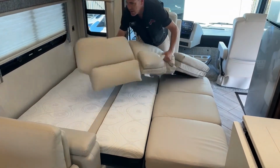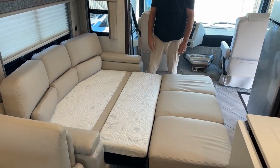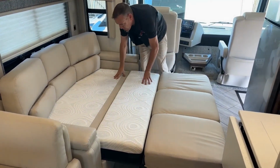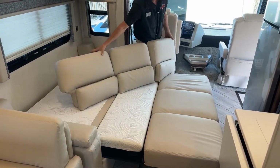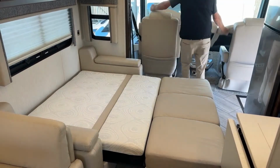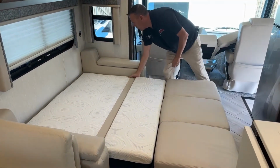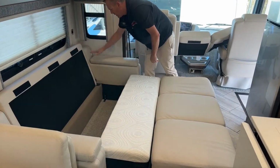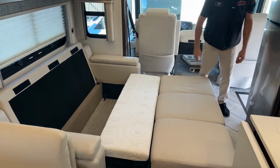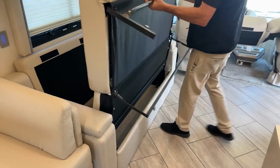You can almost even kick it there and just have kind of a lounge situation. That is memory foam. It's a lot more comfortable than one would think by just looking at the video. Really easy to set up, really easy to put away. A little bit upgraded material on this. I like it. It's kind of a sport leatherette.